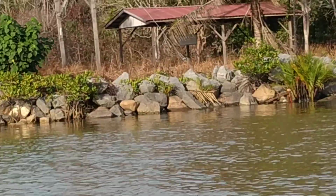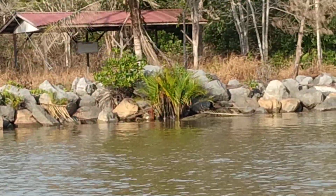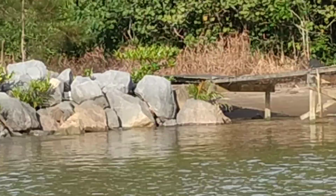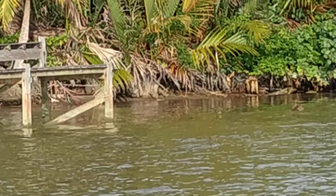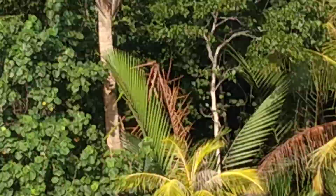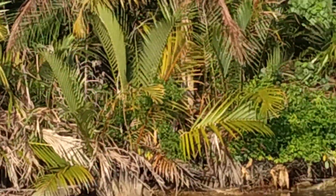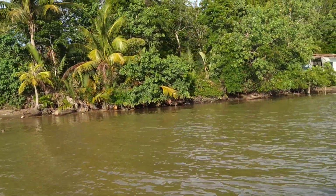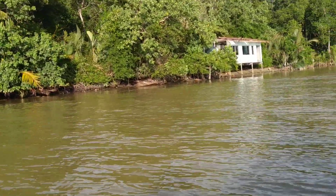For example, here we have a teeny tiny pocket of Nippa Palm. Here we have a slightly bigger one. The three taller palms are coconut palms, but the small one down there is a Nippa Palm. Also those palms in the background.